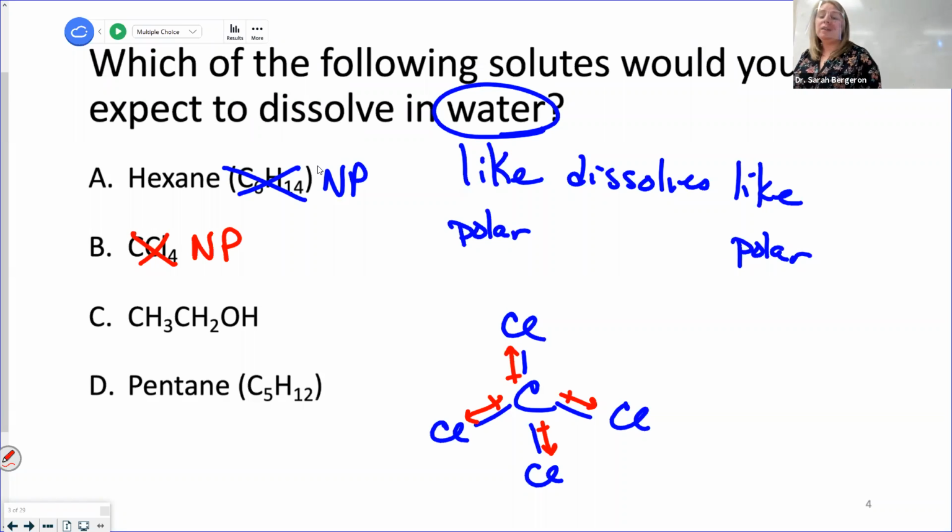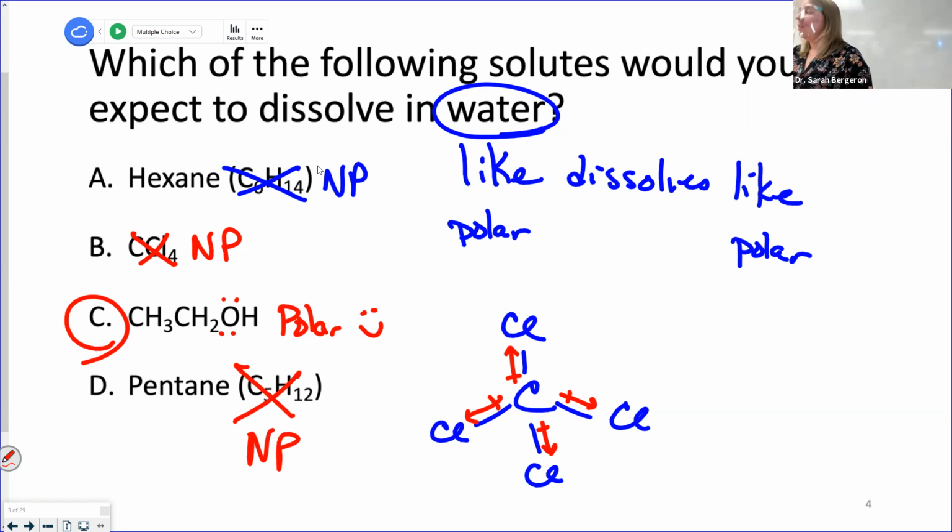Okay. How about C? CH3, CH2, OH. The OH has lone pairs on it. So those are two what? Hydrogen bond acceptor sites. And the hydrogen is a donor. So we have 3 hydrogen bond possibilities here. So like dissolves like. This is a polar molecule, right? So this is polar. How about pentane? Non-polar, it's a hydrocarbon. So you have to keep those characteristics of molecules in mind when we're talking today.